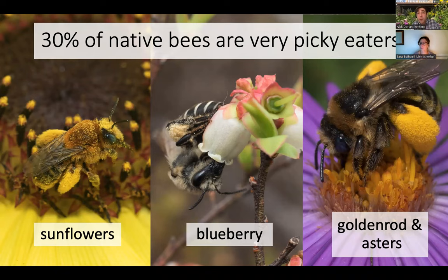Just planting any old flower will go a way to supporting common bumblebees that are not so picky. It won't go a very long way to supporting some of our specialist bees.